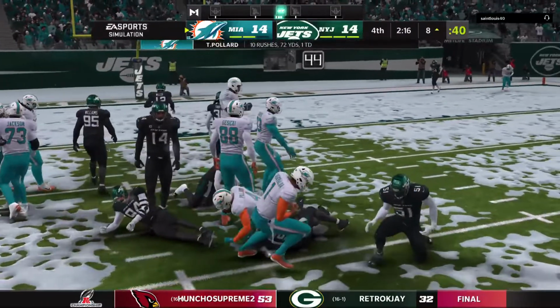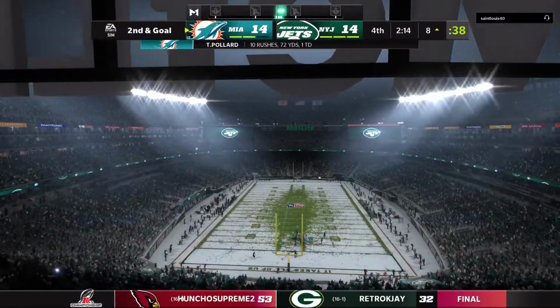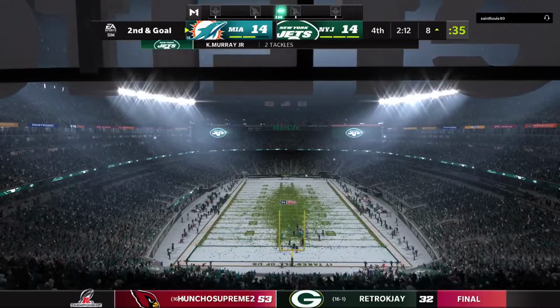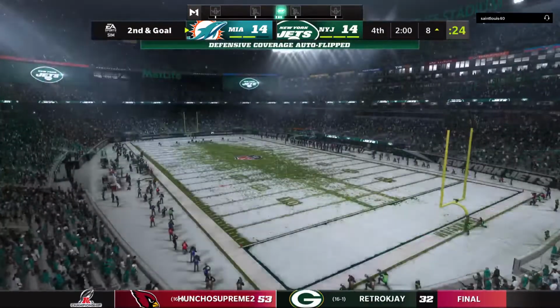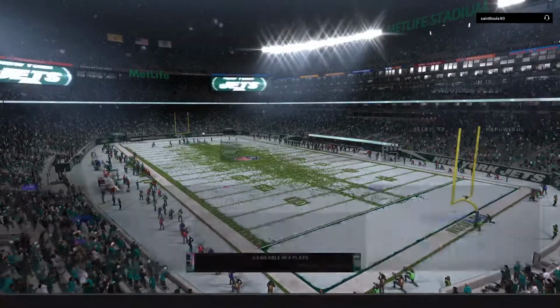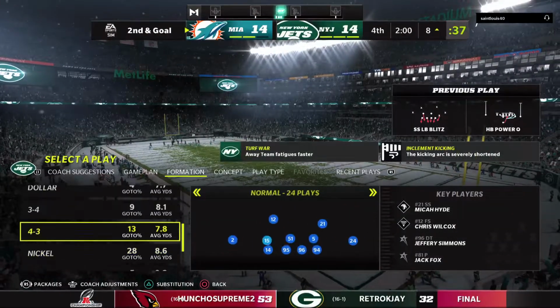And running room hard to come by here. He gets it down to the 8. He'll get 2 out of that run, and it's going to bring up a 2nd and goal. Now, what's the thinking here? Because a touchdown would be nice, but you've ensured yourself a chance at 3 in the lead, so how worried are you about the 6?